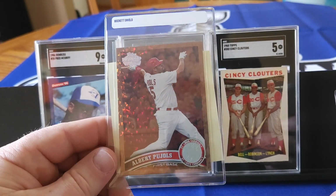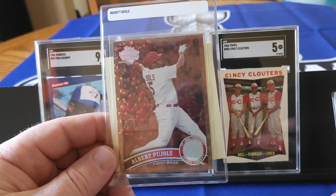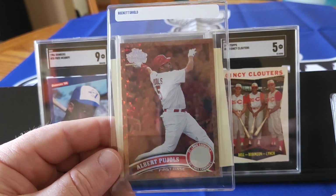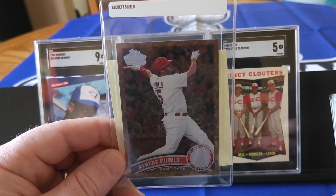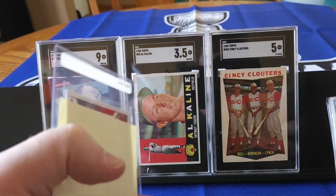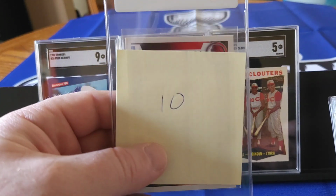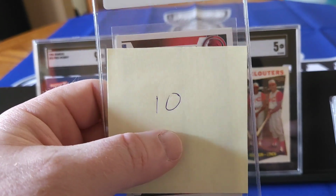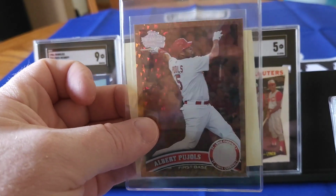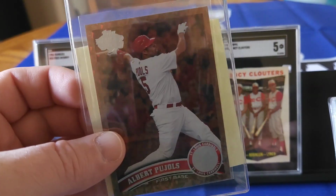2011 Cognac, Albert Pujols. I really love these insert cards, or these parallels from the 2011 Topps set. I don't have a lot of them, but when Albert Pujols was closing in on 700 last year, I picked a few of these up and got them pretty cheap. So this one, again, I couldn't find anything wrong with it. I pre-graded it as a 10. Really, I'd be happy with a 9.5.